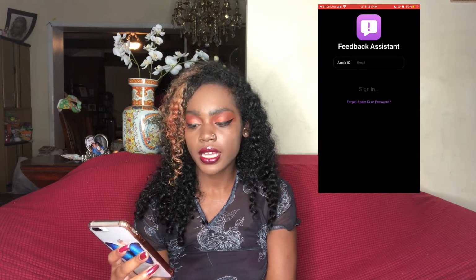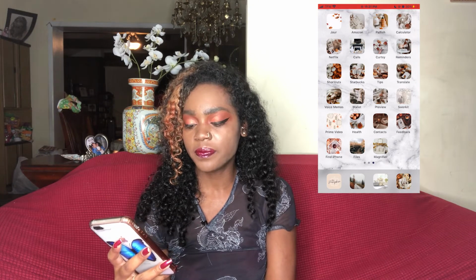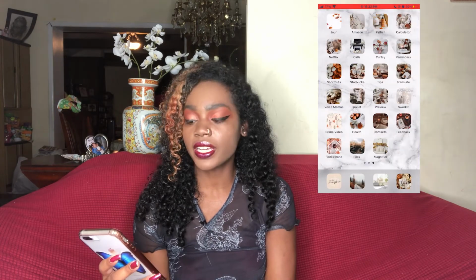Then I just have my contacts, my feedback app, not sure what that is, never used that on my iPhone before. Then I have Find My iPhone. I used it a few times before, definitely a really helpful app. I have my Files app and I have Magnifier. So that's pretty much it, guys. That's everything that I have on my iPhone.